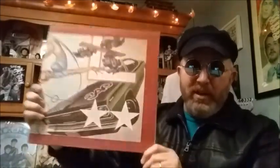I grabbed it. Any other Cars fans out there? I love them. Great band. Big fan of their Candy O album. I think Steve Schnee is also. Love that Candy O album, that second album.